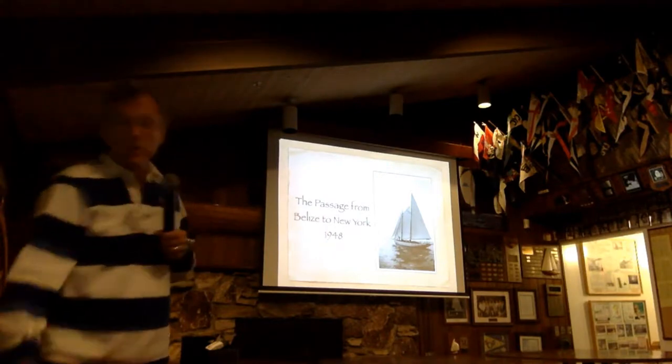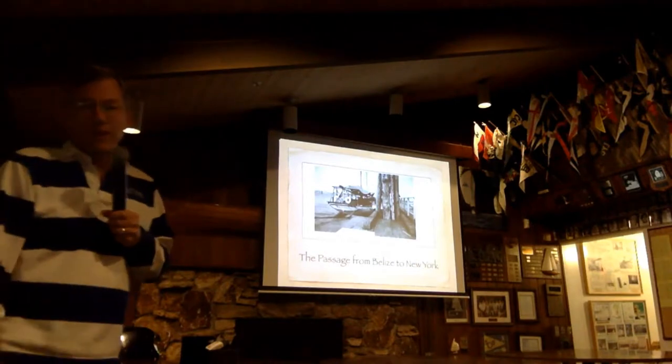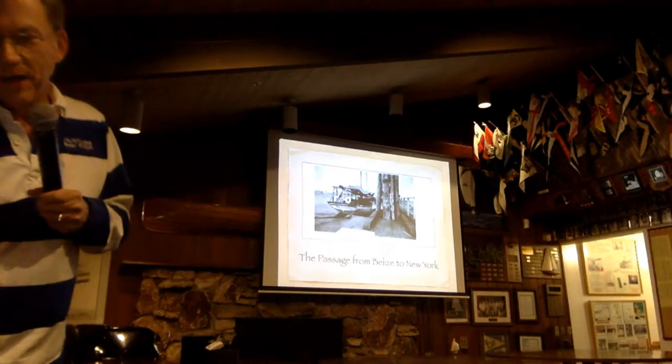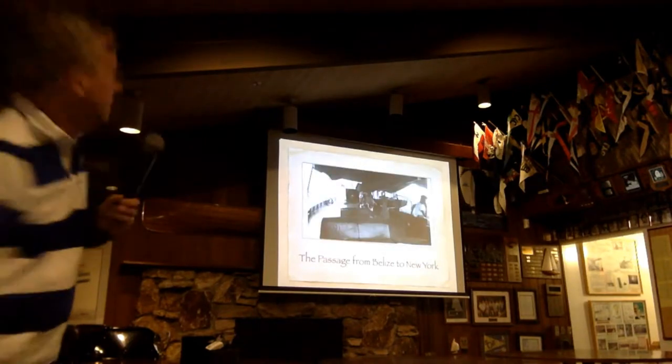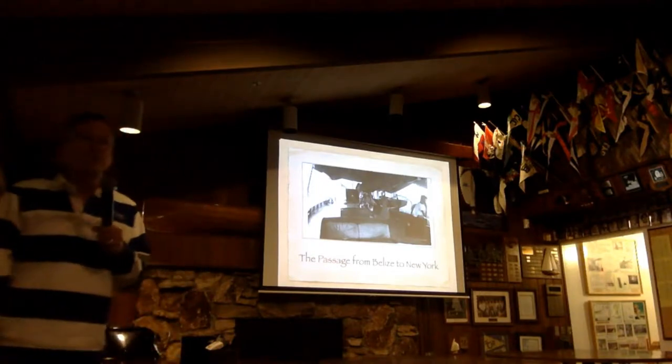But at any rate, in 48, she took off. And here she is somewhere, we don't know where. We found these pictures in Stacy's grandson's shoebox. She's somewhere on the way to New York. There's the young man who provided us with the pictures on the right. In this picture, he's 13 years old.